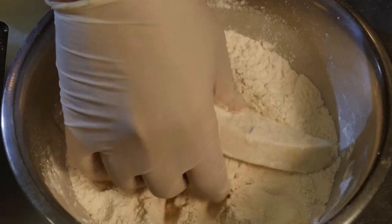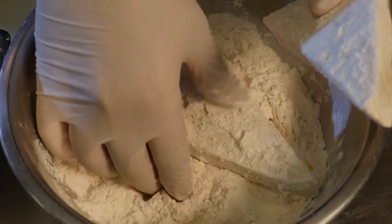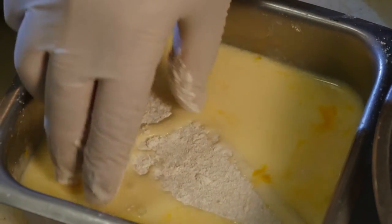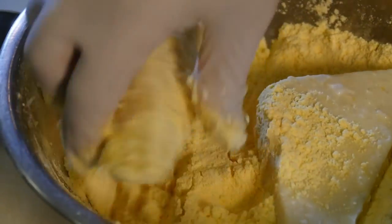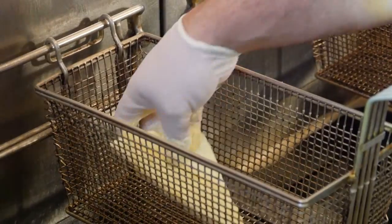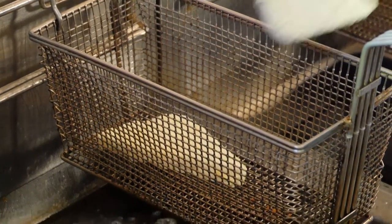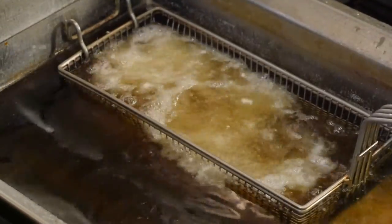But you bread them just like we do everything else. We dredge them in white, seasoned white flour, into the egg wash, and then the seasoned corn flour. And they're pretty dense, so they'll take a little bit longer in the fryer, but they'll go for about 4 minutes at 350 degrees. But while those are going, we're gonna start our sauce.